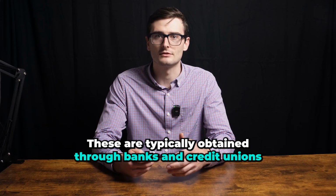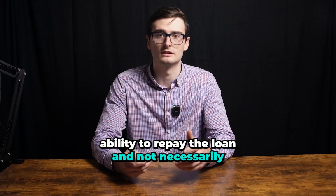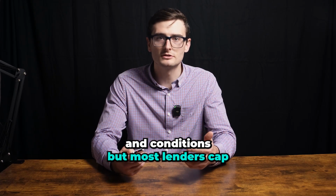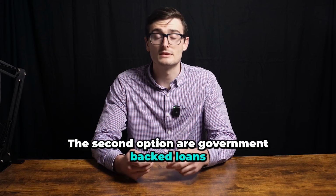These are typically obtained through banks and credit unions, which are primarily focused on the borrower's ability to repay the loan and not necessarily the property's ability to service the debt. Traditional mortgages typically have the most competitive rates and conditions, but most lenders cap you out at 10 traditional mortgage loans.